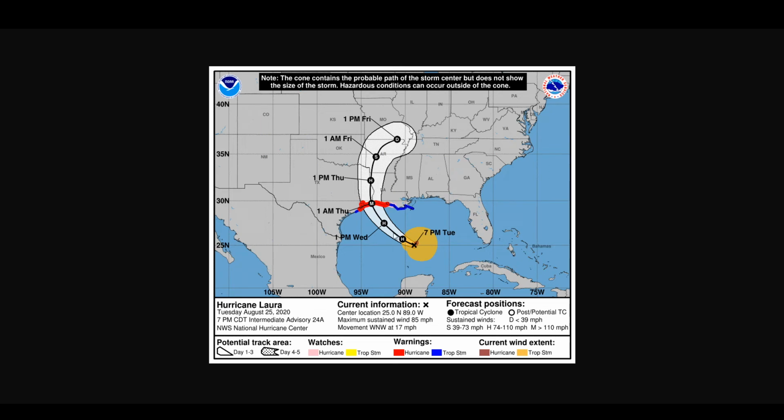So there's time for maybe Laura to deviate and turn a little later and come closer to Galveston and Houston. The possibility of this still hitting Galveston and Houston is there, just as much as it is still possible that this goes further to the east and hits southwestern Louisiana here.